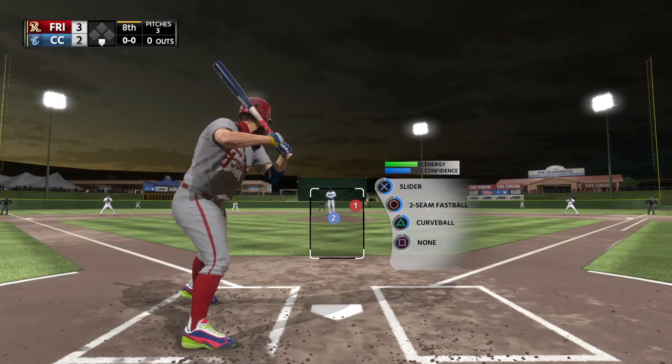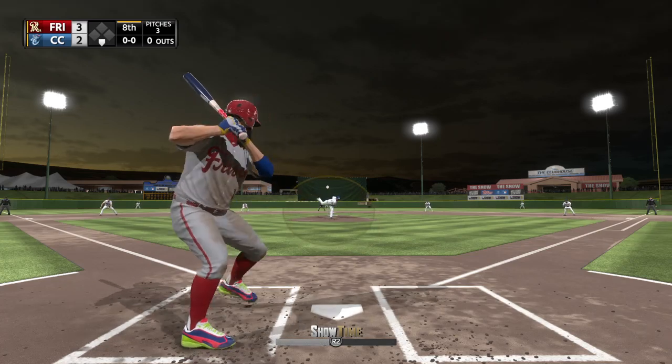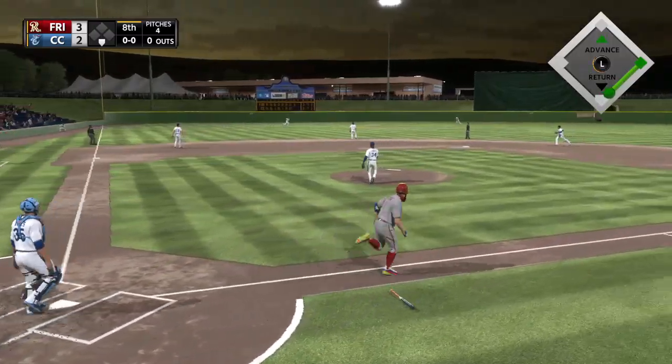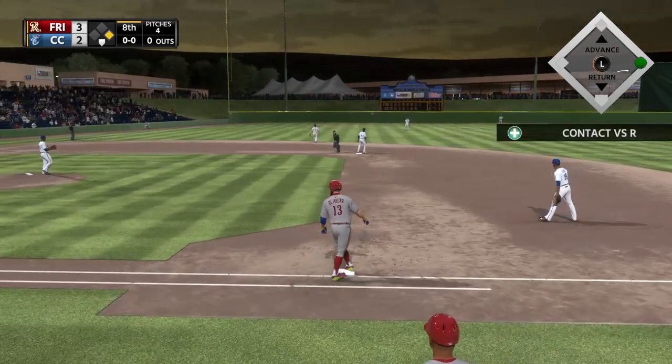Stepping up now, Miguel Oliveros. He singled his last time up. Line toward the alley in left center. And that falls in for a solid base hit, his second of the night. There you go. Nice rip.